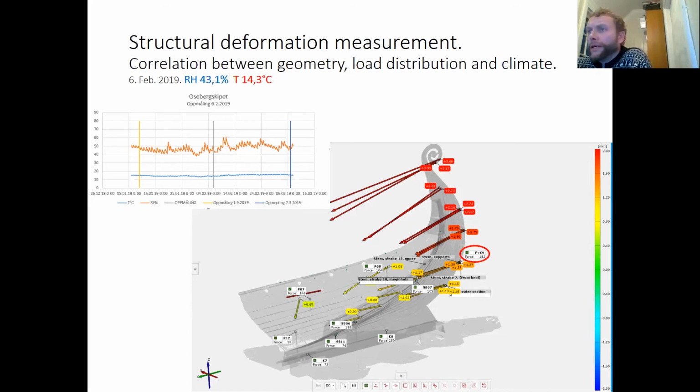Now we are at the maximum response of the dry climate in this stage project that I'm showing you now. And now we see the load is on 182 kilos. So we have moved from 260 to 182.